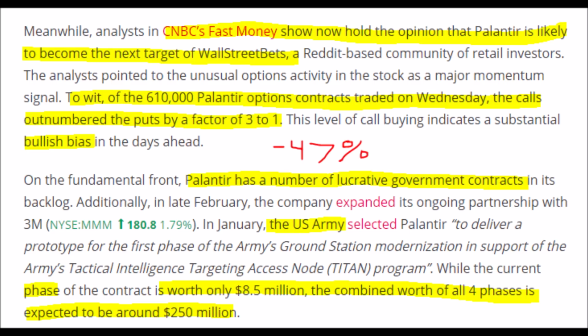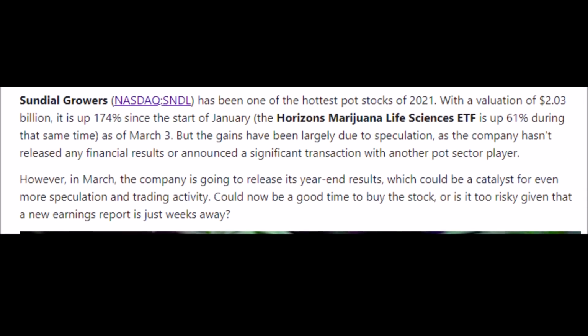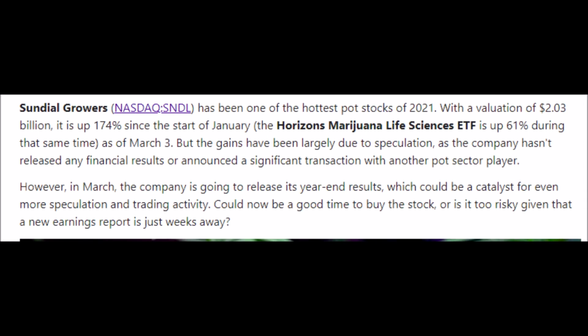CNBC's Fast Money also has a hunch that Palantir stock will become Wall Street Bets' next target, but to me, even without that hype, PLTR stock is at a crazy low price right now, which is a great buy, because it has dropped 47%. I will personally be buying more PLTR stock because the price is so low, and my personal price target for PLTR stock is $50 to $55, so to me, PLTR stock could easily 2x.